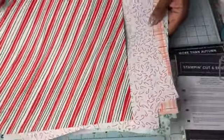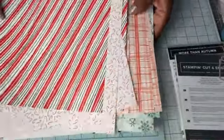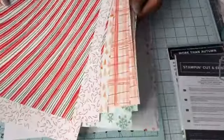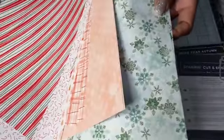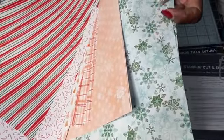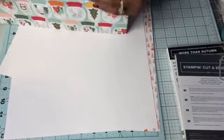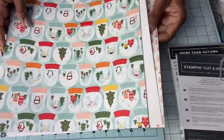There are candy cane stripes and then little candy canes. You have trees, and then there's some plaid, snowflakes, and finally green snowflakes. So I think this is petal pink. I do like that there are pinks that coordinate with the designer series paper as well.